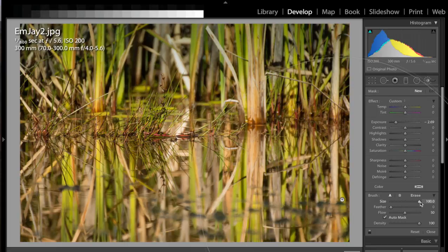Bigger, 100%. All right, and with auto masking, whatever the center point is on, so I'm on that highlight, when I select it, anything underneath the brush that has that same color and tonality will be selected. And let me go ahead and make this more drastic. We'll kick the flow up so that it becomes more significant.